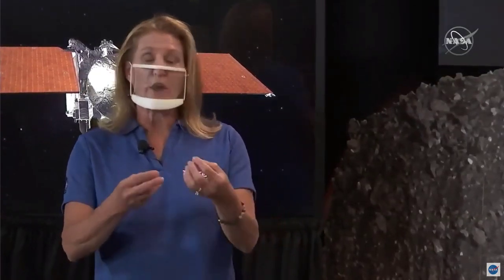In addition to OSIRIS-REx, we're also partnering with the Japanese Space Agency on their mission called Hayabusa 2, which is actually already on its way back, bringing a sample from Ryugu. They're going to be coming back to Earth in December.